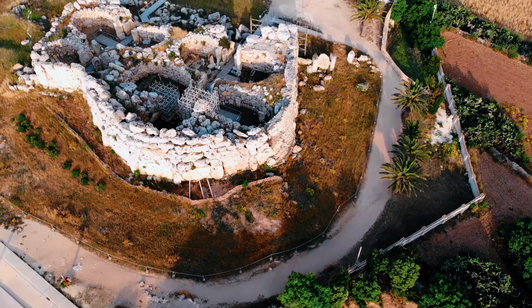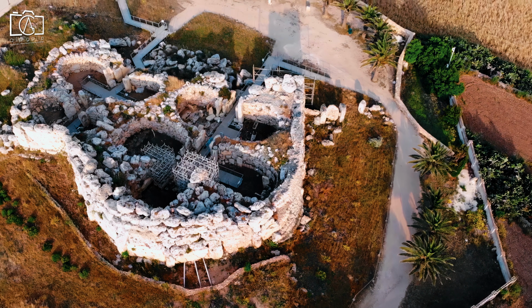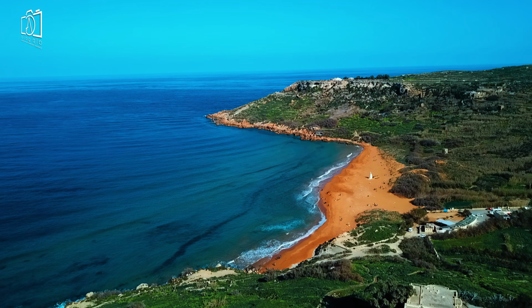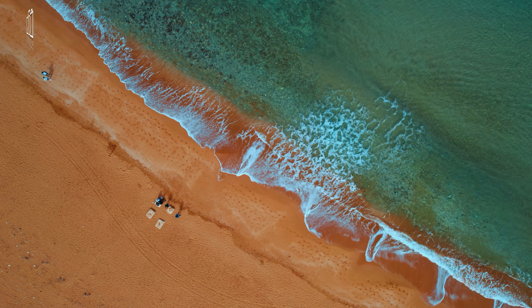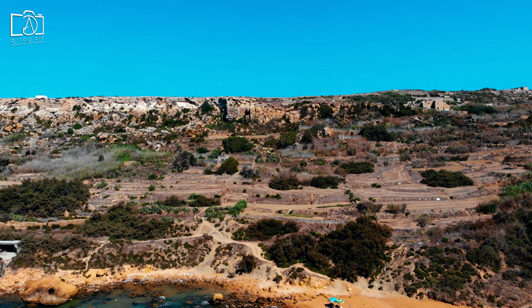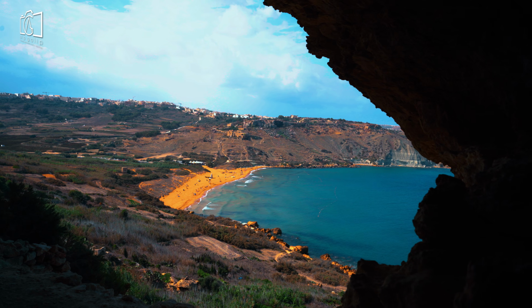Gozo is home to the legendary Ġgantija temples, which predate the Egyptian pyramids and are considered among the oldest freestanding structures in the world. For a beach day, I visited Ramla Bay, famous for its unique reddish-golden sand and shallow, clear waters. Close by, I hiked to Calypso and Tal-Mixta caves, believed to be the cave mentioned in Homer's Odyssey, offering a stunning vantage point over the bay.